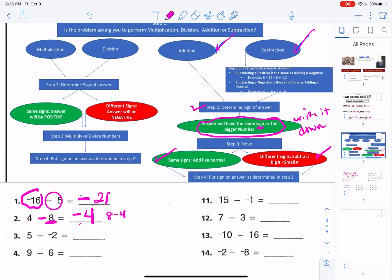Remember, we can do that because subtraction is adding the opposite. If that makes it easier for you, then go ahead. Remember, two negative signs make a plus sign. So the first thing you have to do is positate that thing. So 5 plus 2 is 7. 9 minus 6, nothing fancy there. We've been doing that since 3rd grade. That's 3.